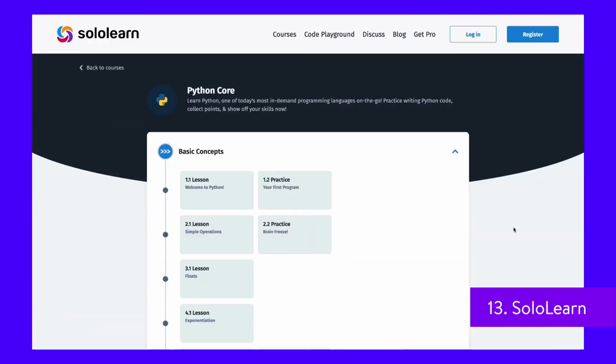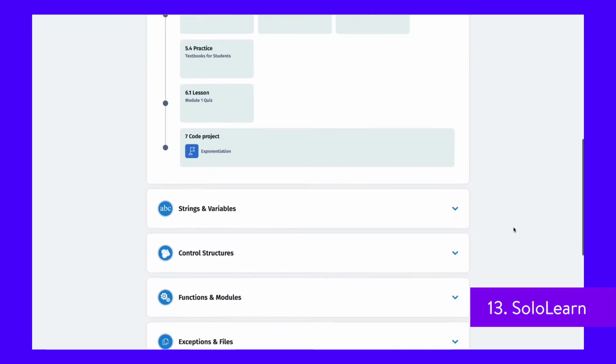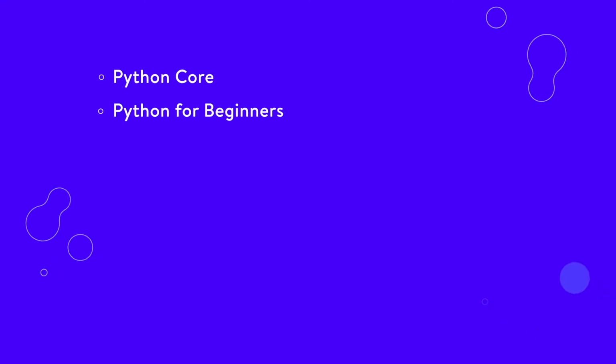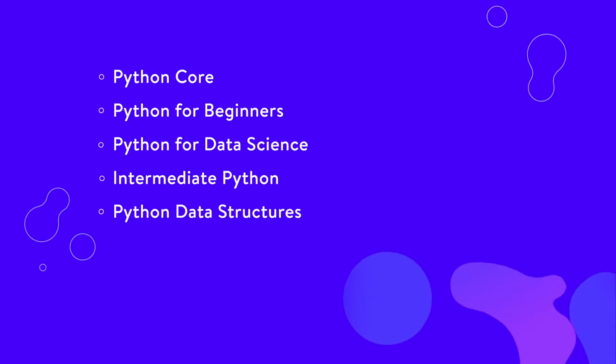SoloLearn offers a lot of free Python courses aimed at learners with different skill levels. And their learner base is increasing exponentially with millions of learners on each of their courses offered. They offer 5 Python courses: Python Core, Python for Beginners, Python for Data Science, Intermediate Python, Python Data Structures. Out of them, Python Core is the most popular with 7.2 million learners.